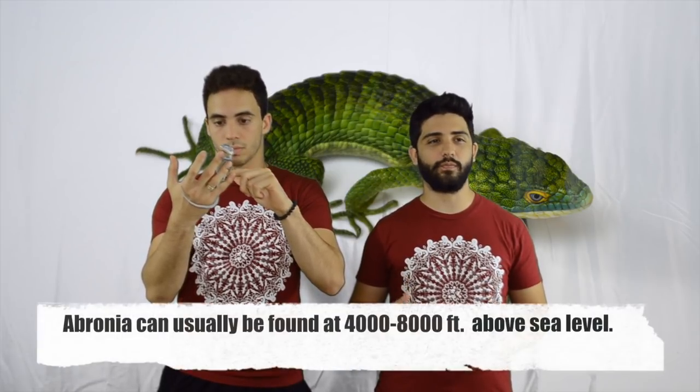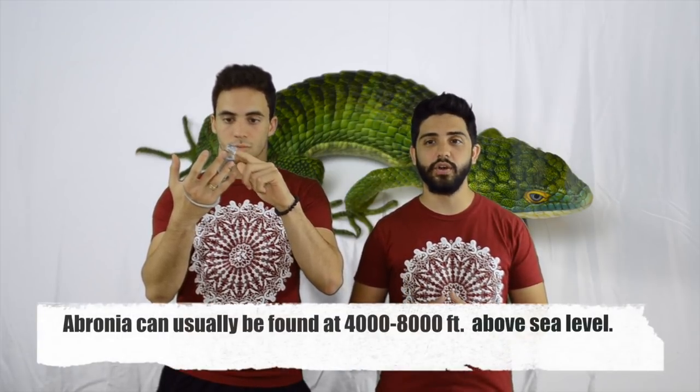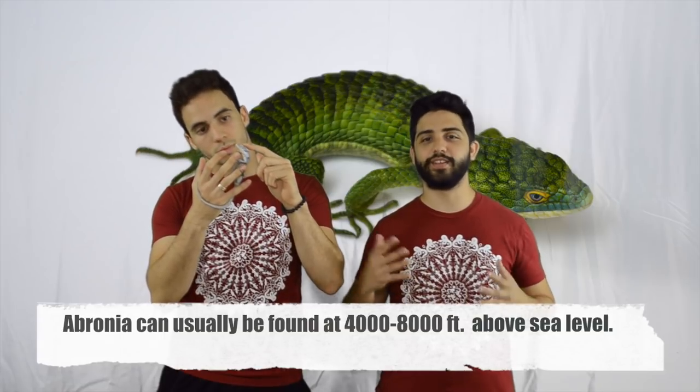Yeah, the reason they call it a cloud forest is because it's a rainforest in very high elevation. It's about 4,000 feet above sea level, so it does reach the clouds, so that's why they get the name for it, cloud forest.